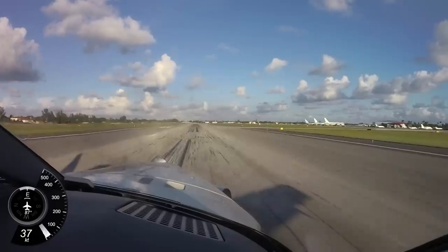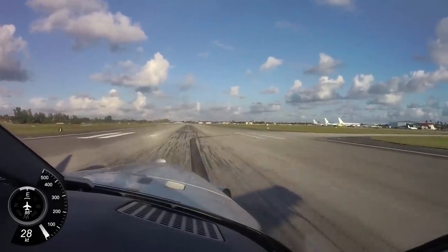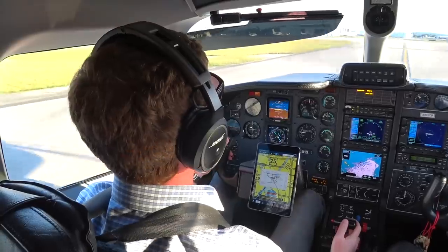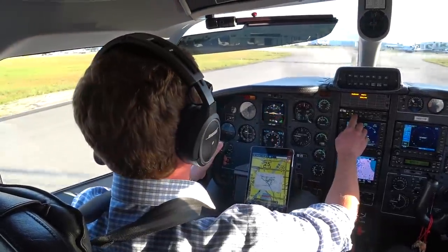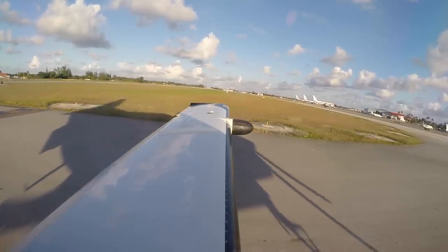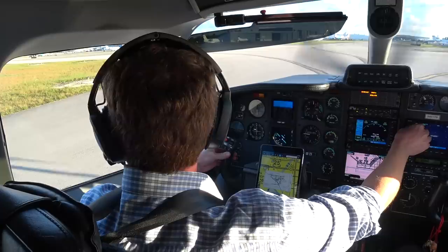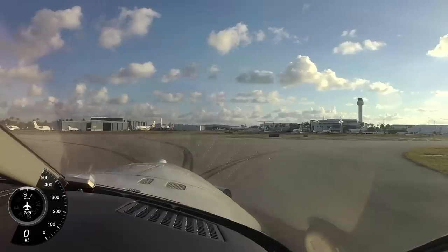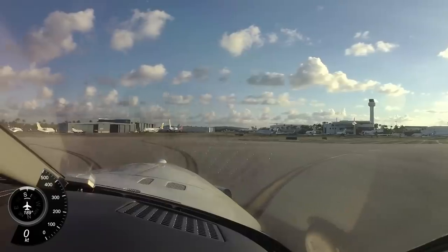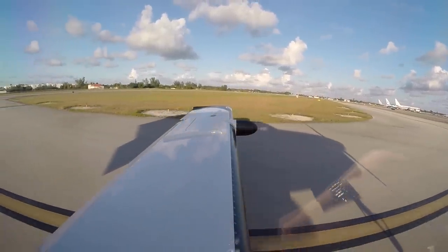Alright, so this is our Charlie intersection. We'll go left here and go to ground and contact them when we get over to the other side of the hold short bars. Follow the yellow line right in here. There's our hold short bars up ahead here. Good afternoon. November 851 Tango Bravo, off 9 left on Charlie, need to go into Signature. Tango Bravo, taxi via November, November 6. November 6 to the ramp, 851 Tango Bravo. Alright, we've got our clearance into the ramp, November 6. Right here to the left, that is November.